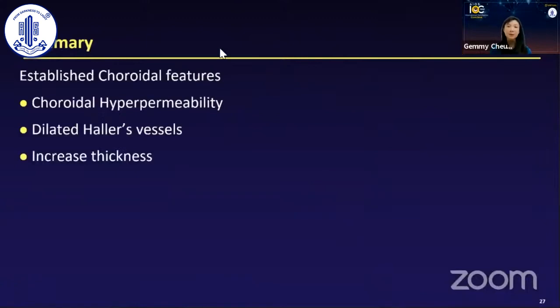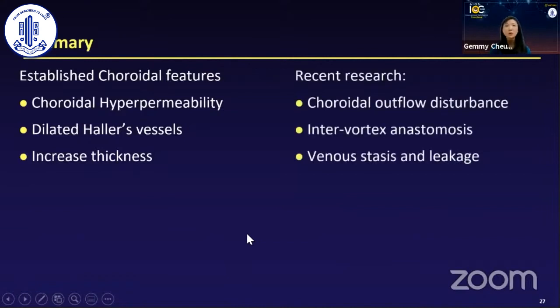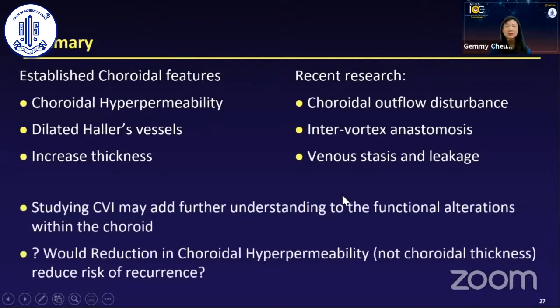So just in summary, we've highlighted some of the established choroidal features, and with newer imaging, we can maybe have a new kind of understanding of some of these features that we've described in terms of hyperpermeability. It may be due to choroidal outflow disturbance in terms of just the dilated Haller vessels. Now we hypothesize that these are not just dilated, but in fact anastomotic segments, and the increased thickness may be due to venous stasis and leakage. And ultimately, the CVI may be a new tool that we can use to study different components within the choroid.